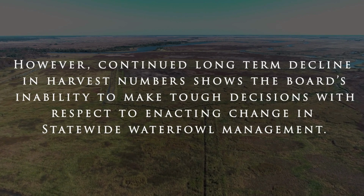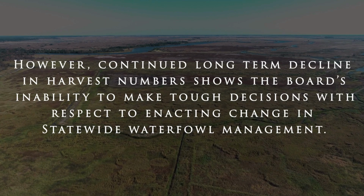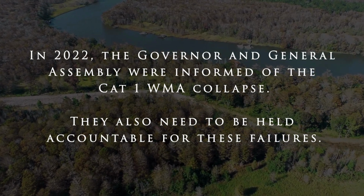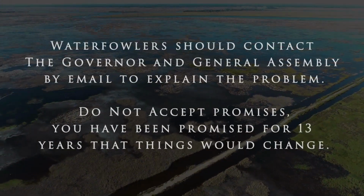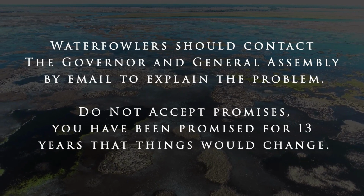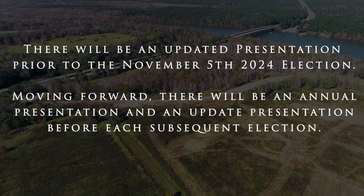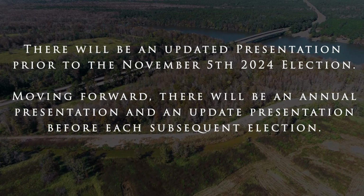However, continued long-term decline in harvest numbers shows the board's inability to make tough decisions with respect to enacting change in statewide waterfowl management. In 2022, the Governor and General Assembly were informed of the Category 1 waterfowl management area collapse. They also need to be held accountable for these failures. Waterfowlers should contact the Governor and General Assembly by email to explain the problem. Do not accept promises. You have been promised for 13 years that things would change. There will be an update presentation prior to the November 5th, 2024 election. Moving forward, there will be an annual presentation before each subsequent election.